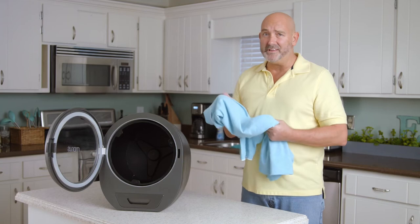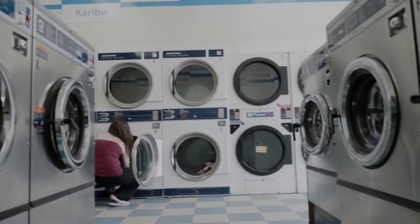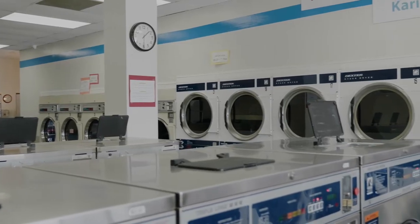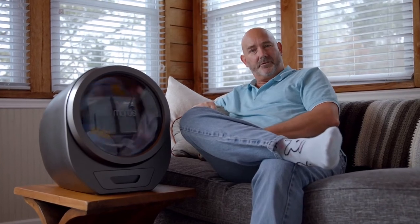The world needs this. Sure, I like kicking it at the laundromat every Friday night. But what am I supposed to do when all the machines are full? And I also don't need to be judged for my awesome underwear. Why be here when you could be here, safely doing laundry in the comfort of your own home?